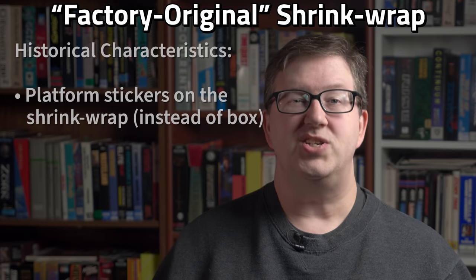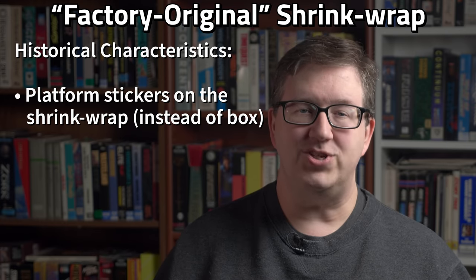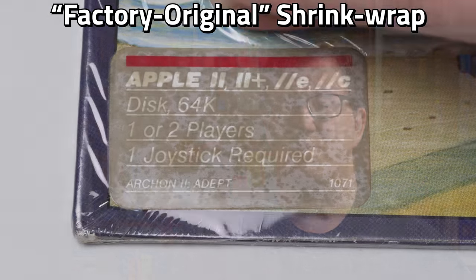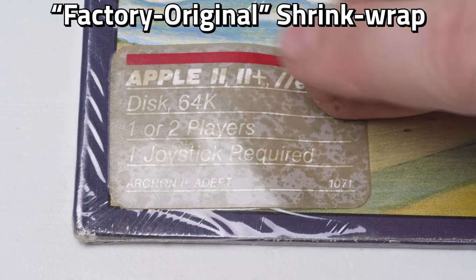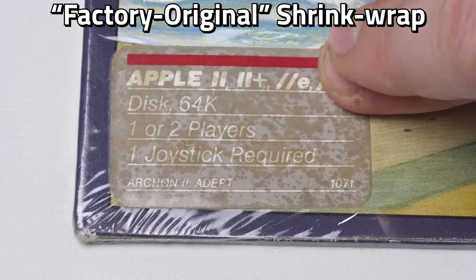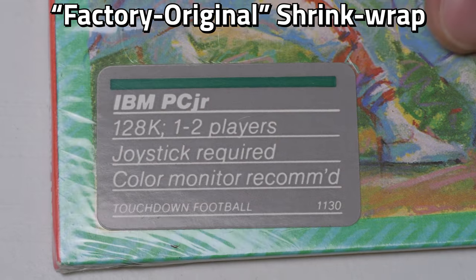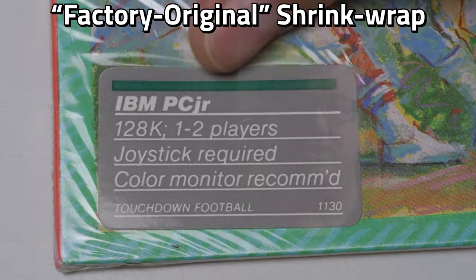Also in the early days, some publishers set up their factory lines to apply the platform sticker on the outside of the shrink wrap rather than on the packaging itself. This may have been to save time or money when manufacturing games ported to multiple platforms. Unfortunately, this meant that the platform sticker was lost once the shrink wrap had been discarded. If you have one of these items shrink wrapped, but it has no platform sticker where it should, that's a cause for concern.